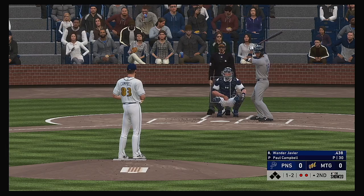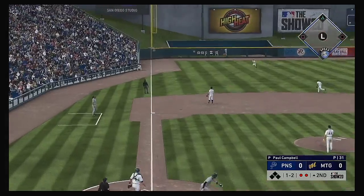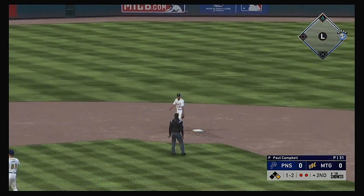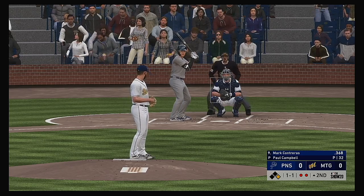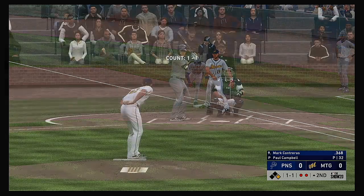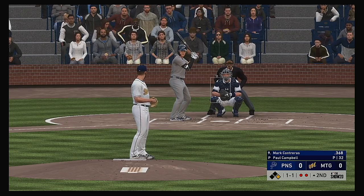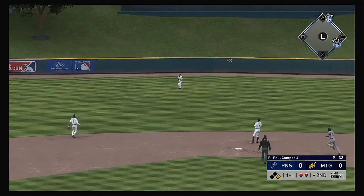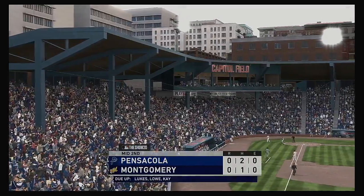1-2 now as that one's fouled off. Hops this one up. And that's in there. Base hit. Batting done. The left fielder, number 10. Throw over to the bag. And a dive, but he's back in. A runner on first with two away. At the plate now, Mark Contreras, high in the air out to center field. Low will get there, and he puts it away to retire the side.